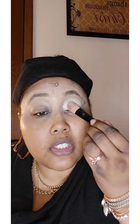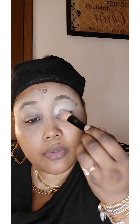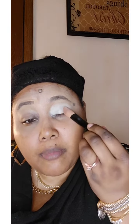Because as I told you, once you get this primer down and you start doing your eyeshadow, it ain't really budging, okay? Which is good, because that's what we want. It definitely allows the shadow to adhere. I'm not sure if I'm going to use this for the cut crease. I might. Not sure yet. We'll see. And my type of cut crease may not be the right way to do it. I'm just gonna do what I feel comfortable with, what I know how to do, and we're gonna rock it out. So that's what we're gonna do.